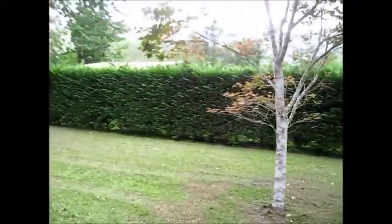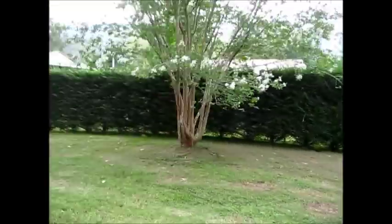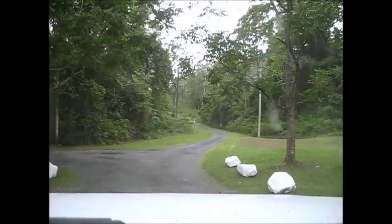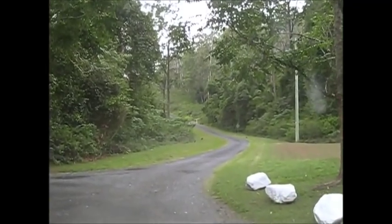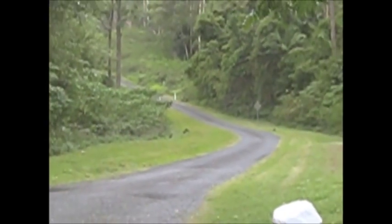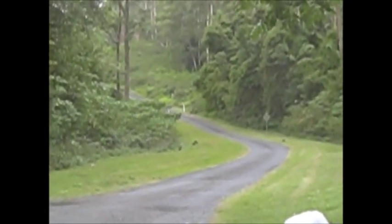This is the outside edge of the property right here. You actually have to come outside the edge of the property to come back in to the front gate. There are wallabies on the path. Let me see if I can zoom in. All right, let's go slowly forward. Slowly forward. That's so funny.